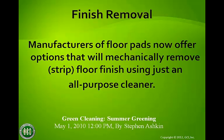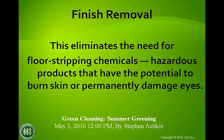Finish removal. Now, Steve Ashkin is a person that a lot of people know, and in 2010, he had this to say: the manufacturers of floor pads now offer options that will mechanically remove or strip floor finish just using an all-purpose cleaner. He went on to say that this eliminates the need for floor stripping chemicals, the hazardous products that have the potential to burn skin or permanently damage eyes.